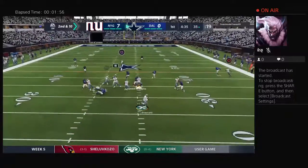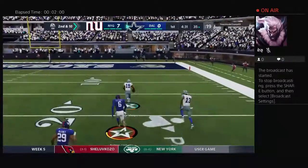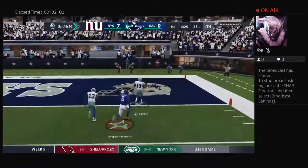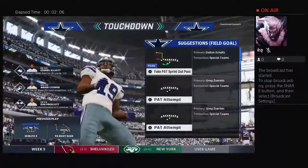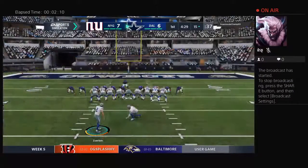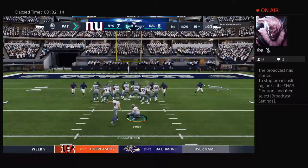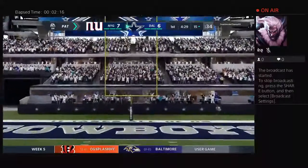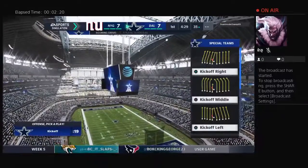Off play action to Elliott. Here's Prescott. Trying for Cooper again. This time he finds him. Touchdown, Cowboys! Amari Cooper, his 5th touchdown now on the year. And the Cowboys are an extra point away from tying the football game. It's up and good. So these teams match touchdowns here in the first quarter, and we're tied 7-7.